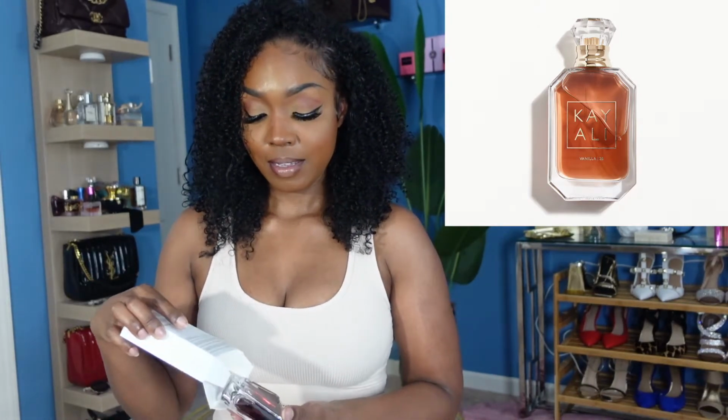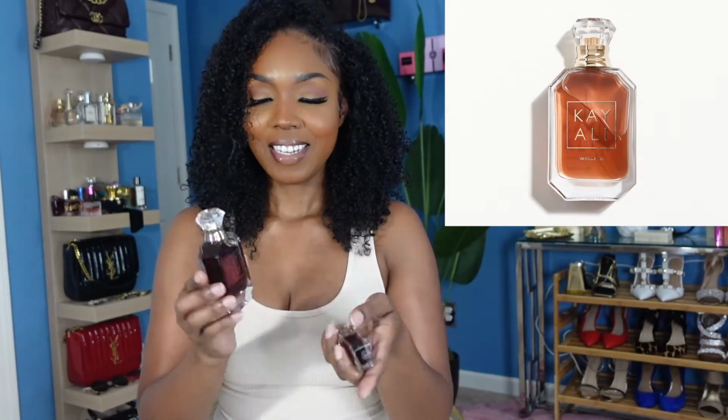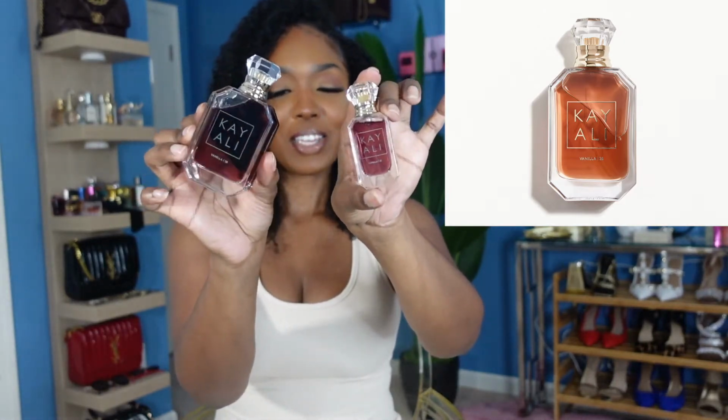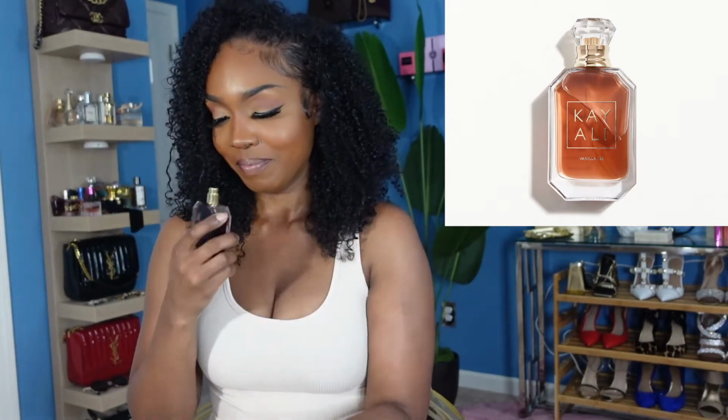Like I said, this is the Kayali Vanilla 28. Mind you, I have never had any of Huda Beauty's perfumes before. And y'all know I love perfumes. So, yeah, I'm so excited. Cute. I love it. All right, y'all.